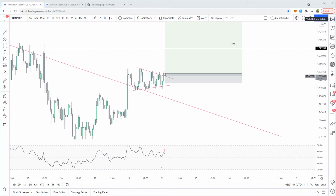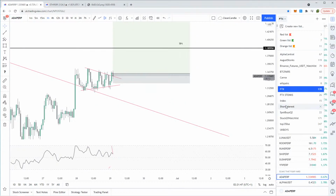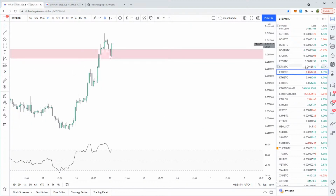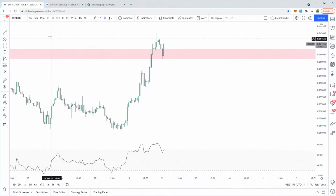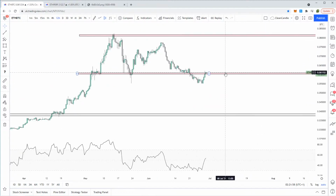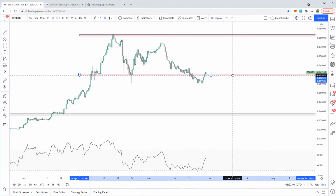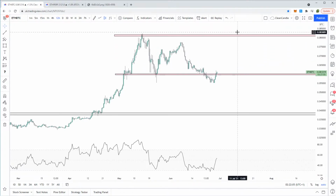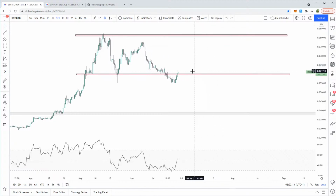I haven't looked at ETH BTC. Let's take a quick look. I'm assuming it did pretty well today. Oh, what a Chad. That's a fucking great move for ETH BTC. Into resistance now here, 0.06. Hopefully consolidation back inside here.